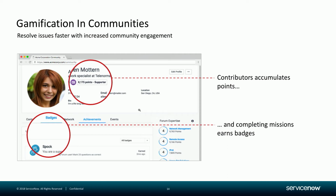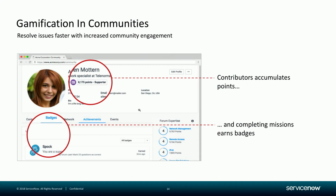Then we move into communities, and you might remember back with Jakarta, we launched communities, and now we've added gamification. With gamification, the whole goal here is to drive more engagement in the community because more engaged customers tend to be more loyal customers. And you can do that by taking advantage of gamification so that customers can participate in missions, they can earn badges, they accumulate points, they can also share their expertise and their success with others. So with that, I'm going to turn it over to Kathy to show us.